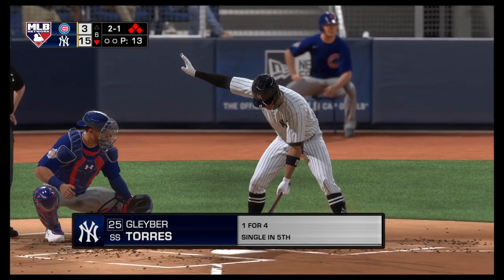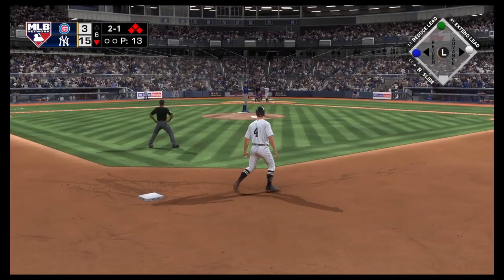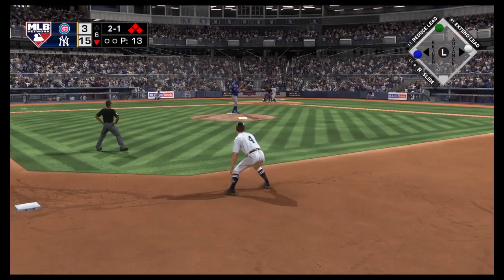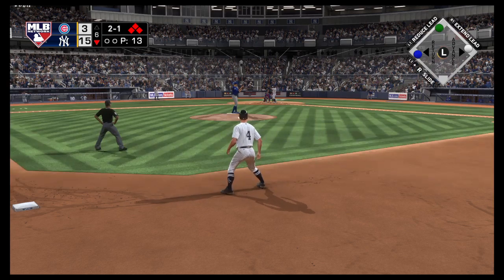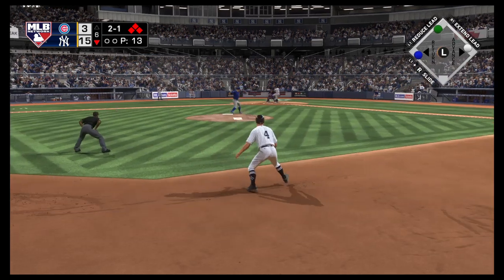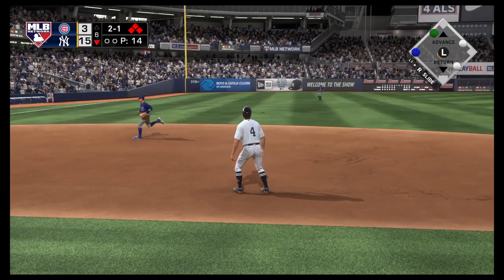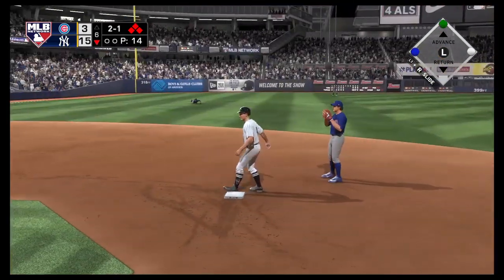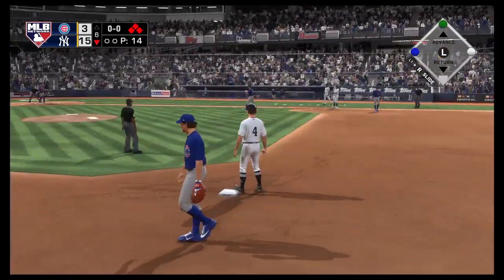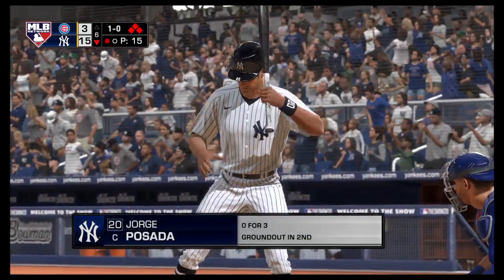Up next for the Yankees, the shortstop, Gleyber Torres. He's 1 for 4 for the game. All right, one time right here. Big hit right here. Here we go. Pulled high in the air out to left field. Williams has it, and I'd be surprised if they send the runner. With only 1 away, no need to test it as he'll hold tight at third base.